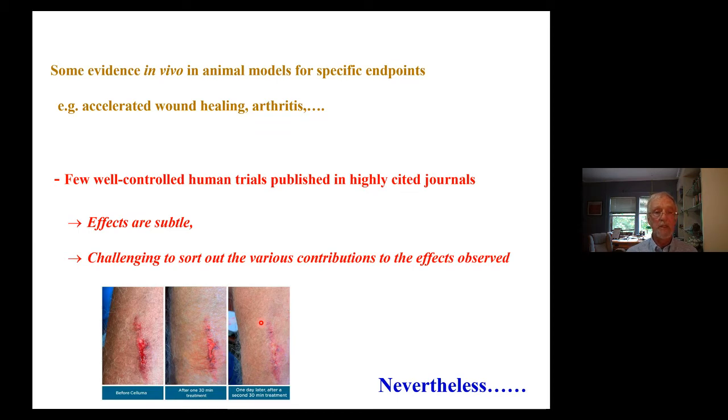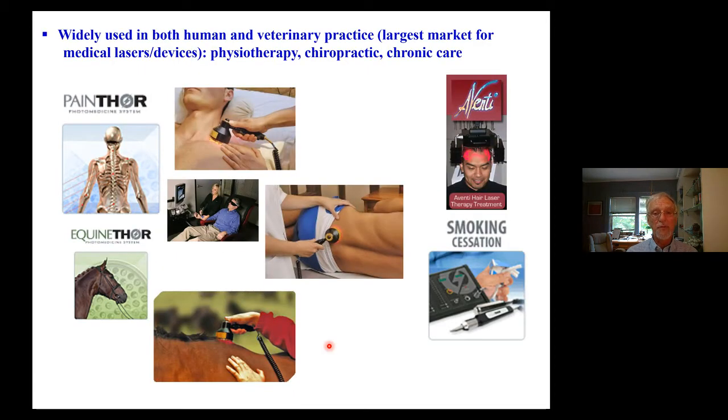And that's partly because the effects are very subtle and it's very challenging to sort out the various contributions. So if you use a laser or an LED source to try to accelerate the healing of this wound, there are so many other factors going on that it's very difficult in a clinical trial to sort out the contribution of the light exposure. Nevertheless, this approach is used very widely in both human and veterinary medicine for a whole variety of different applications, both physiological and psychological.